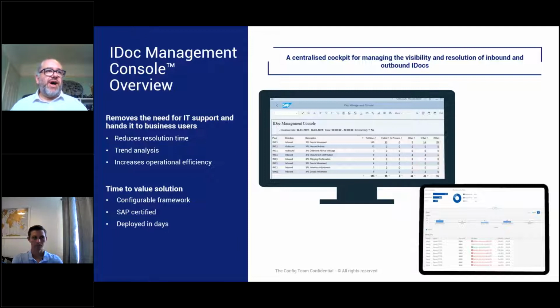Higher right first time on your IDocs means things are going to run smoothly, the warehouse runs smoothly, or the orders come into the system much more smoothly, that sort of thing.